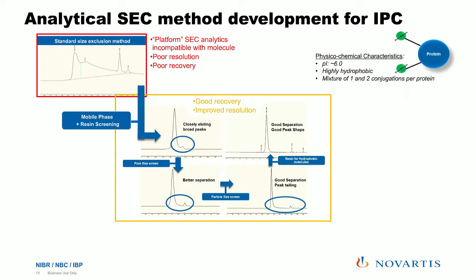So there we needed to invest quite a bit into the optimization of the method, and this is, you see, in the middle of the scheme. So this is an iterative process that was applied. We first looked at different mobile phases and also screened different kinds of resins, which already led to a very meaningful recovery, as you can see in the first figure in the yellow box.